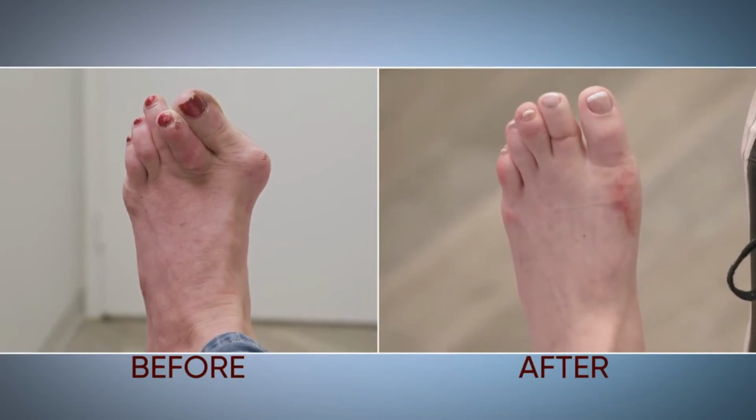This has been absolutely life-changing. I can do these little moves.